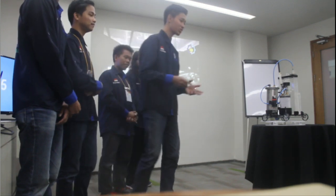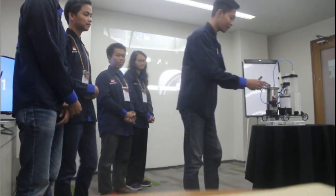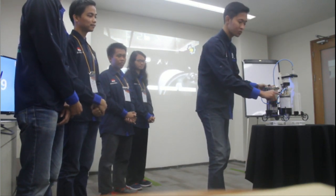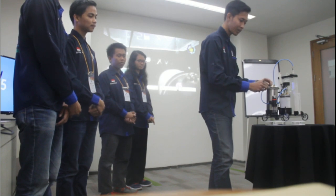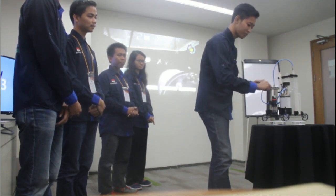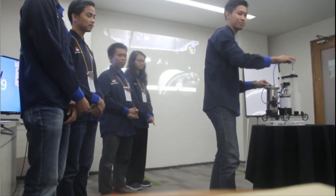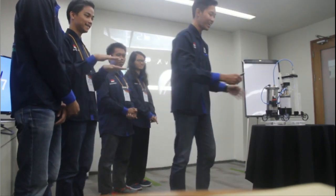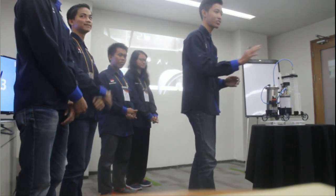We designed this car to move along straight. So if this one and this one are heavy, and then if we put this off, it will turn the car to the left. So if we put the reactor in here, it makes it stable, and we make it go straight along.